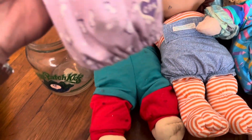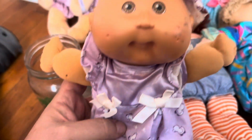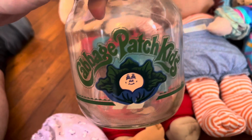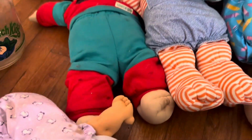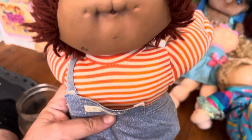Then here's another smaller doll. This one's probably worth about $10. Still cute though. Oh, needs a bath. And then here's a Cabbage Patch jar we have. We just need to find a lid to put on it. That's worth about $10. That's from the 80s. Then we have a few more loose dolls. This one's worth about $20. And then we have another one of the pets. This one's worth about $25.